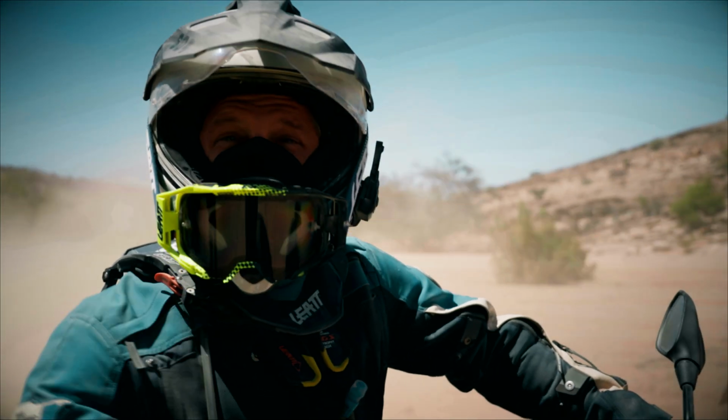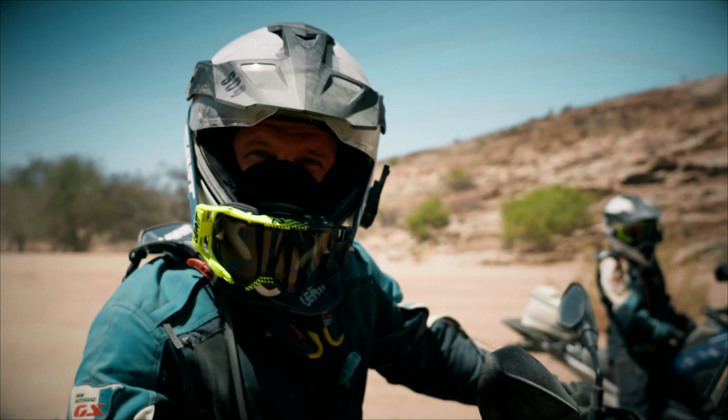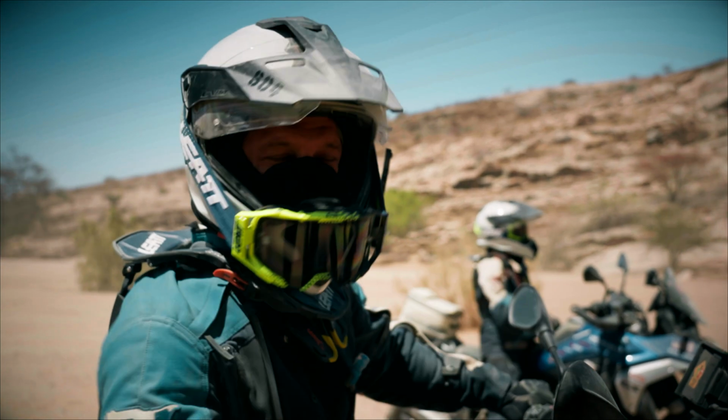As promised, we've arrived at the Omaruru River. This is going to be approximately 45 kilometers of deep sand, and the competitors have no choice but to ride through this.